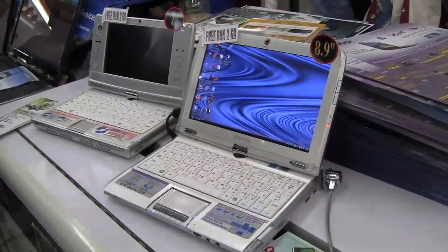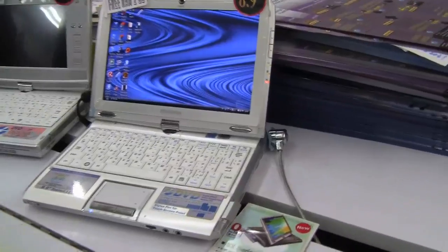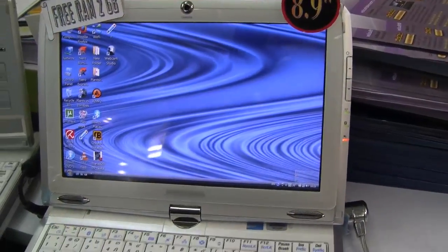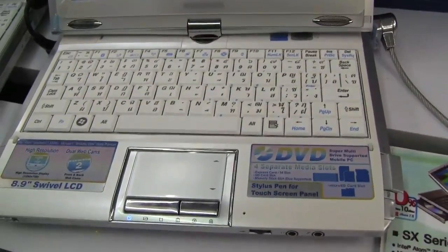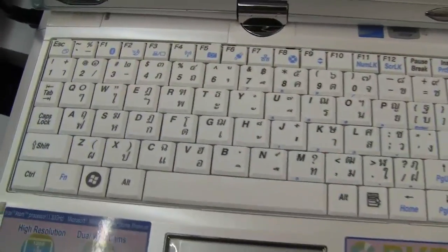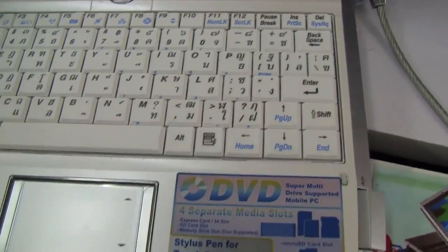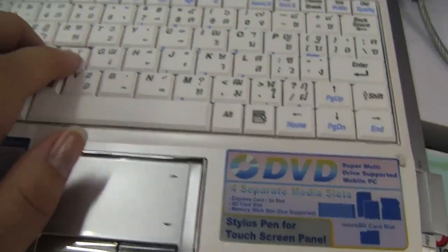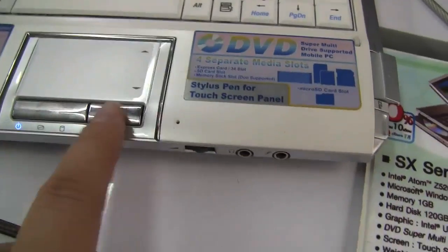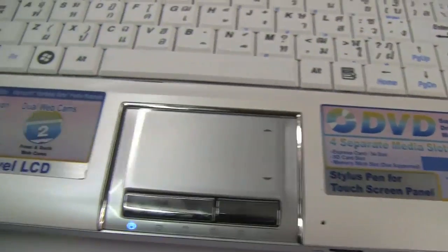So here we have the two Kohjinsha, the 7-inch and the 8.9-inch. The SX, which is the 8.9-inch, comes with the Intel Atom Z520 processor. It's got 1 gig of RAM and a 120 gig hard disk. Keyboard is not at all that exciting to me. It's pretty small. Keys are pretty small. Different size shift keys as well, that's interesting.